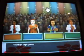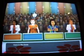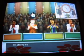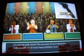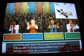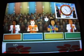You'll get to play one entire show, exactly as seen on TV. Welcome. Here is the item up for bids. It's a lovely wall clock. The massive 42-inch diameter Galleria wall clock from Howard Miller features a Yorkshire oak finish, glass crystal, and a gold-finished hinged bezel from Howard Miller Clock Company.